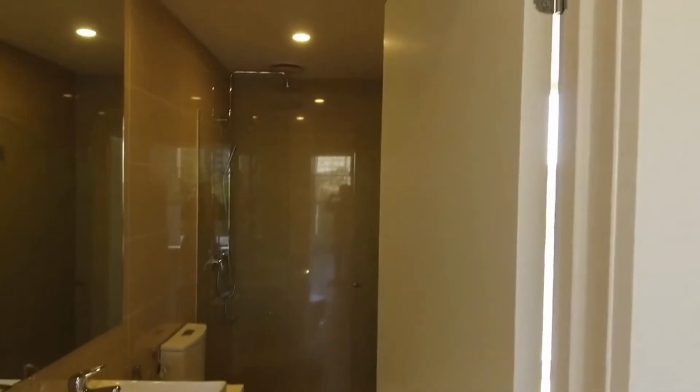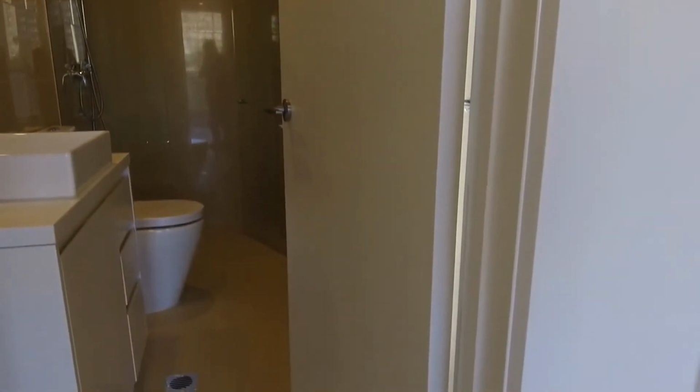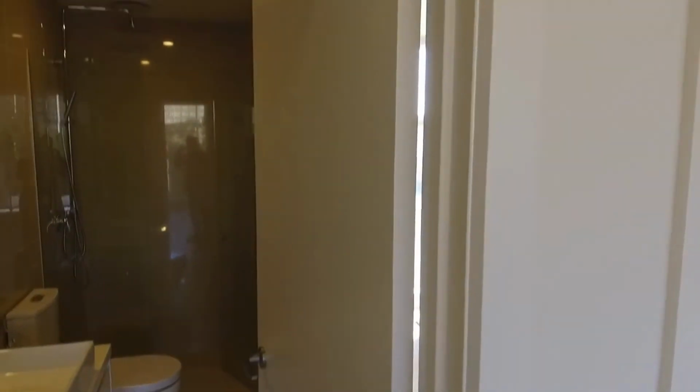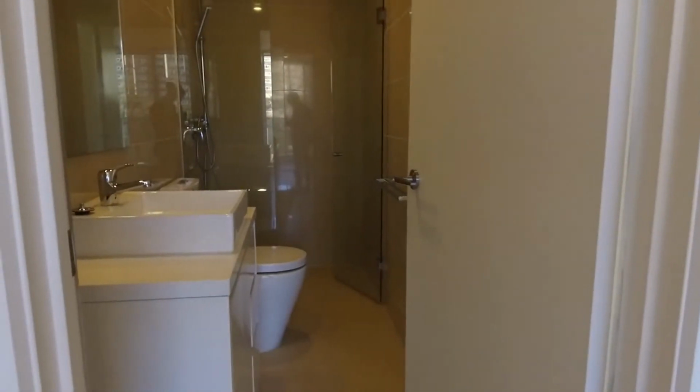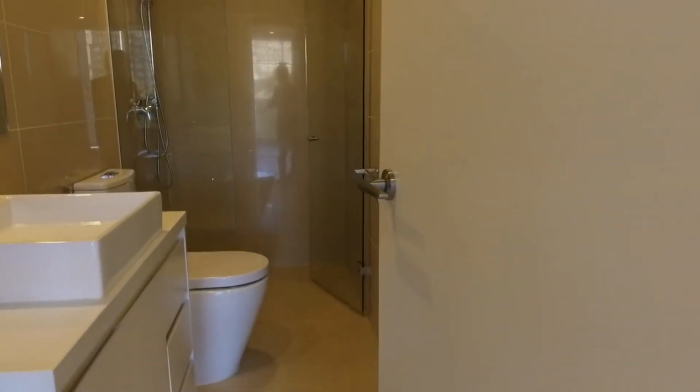Lastly, let's take a look at this bathroom. The second bathroom, as we can see, is very well maintained, nice and modern design, and great in size as well.